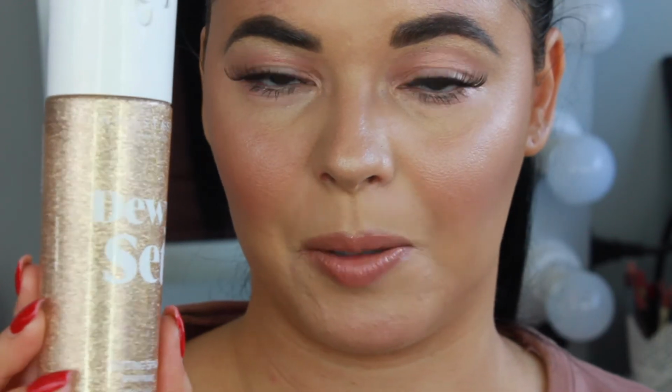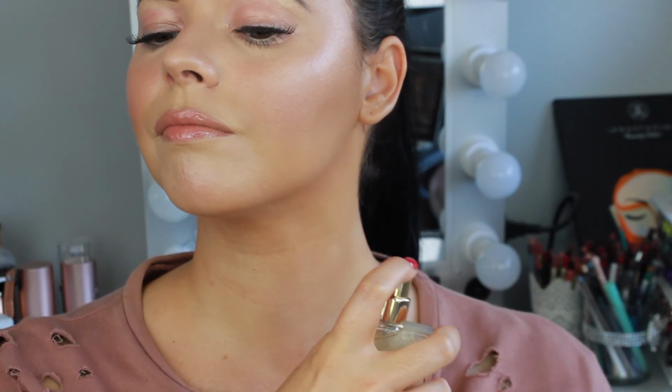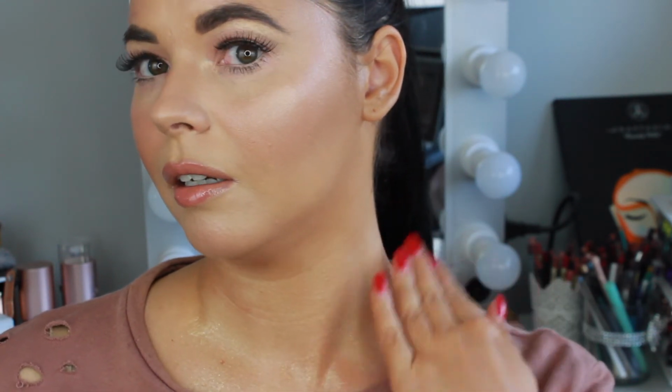And to set all my makeup in place, I'm going to use the Anastasia Beverly Hills Dewy Setting Spray. And just to add a little bit more glow to the look, I want to add some body glow. So first I'm going to use the Anastasia Beverly Hills new Shimmer Body Oil. I want to apply some of this just onto my chest area here. That just gives a beautiful golden shimmer look.